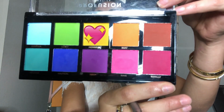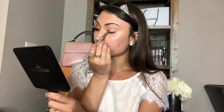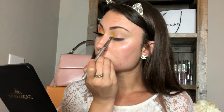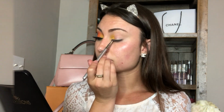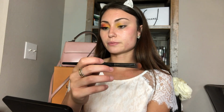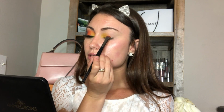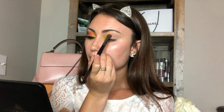So I'm gonna go in first, and I'm gonna use the Marigold color, and it's the yellow. And I've already primed my lids with concealer. We're gonna put the yellow in the corner of the eye, really blending it backwards. And this eyeshadow is very buildable and very pigmented. Right now I'm just using edge brushes, so this is the Morphe E14 brush, and I'll be using the color Beat. It's a really pretty bright orange. I'm just gonna pat it on there like this and go up.